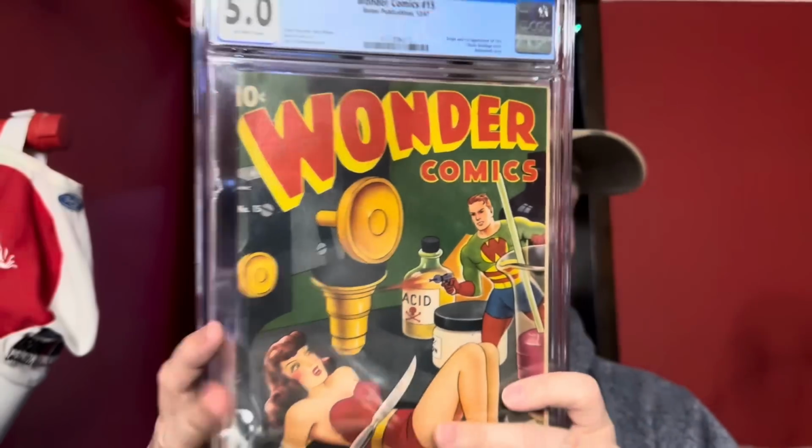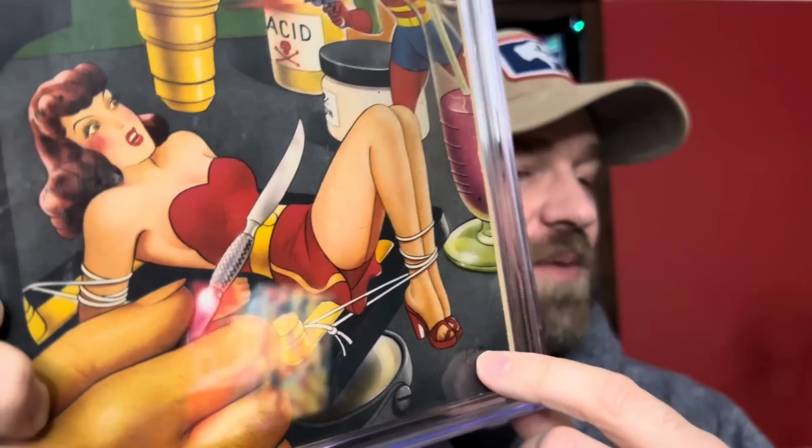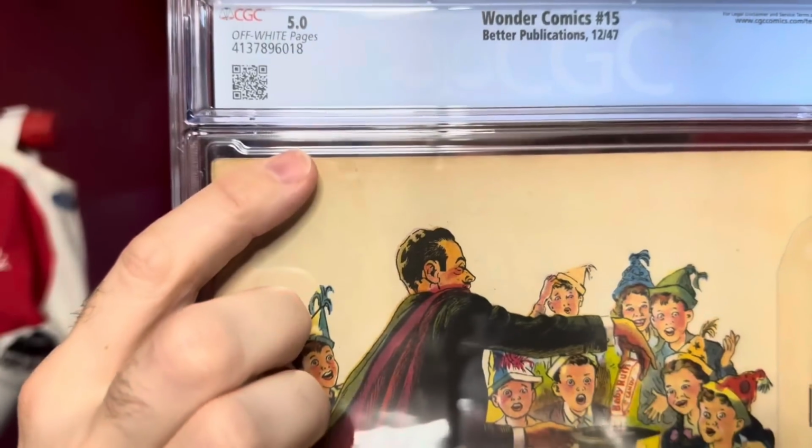This book, to me, does not look like a 5.0. I wouldn't be shocked if this was in this slab and graded a 6.5 to a 7. I would not be surprised at that. I think that would be very, very reasonable with this book. If I zoomed in close and saw these, I might think strong 6.5, weak 7, something like that. That little chip in the back there isn't knocking it down like that.